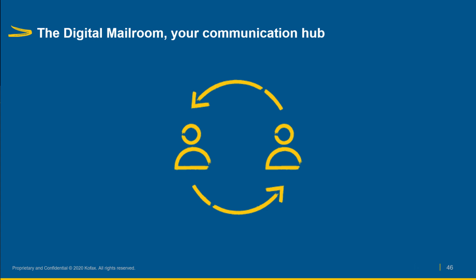So we are going to be enriching these documents with information from systems within your organization, external systems, where we are leveraging RPA, cognitive capture, process orchestration, analytics, e-signing, communication generation, you name it. This is going to be your communication hub, and this will help you drive further value from your investment here, and is going to make sure that you hit ROI extremely fast.